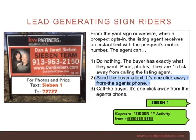Now, that may be too passive. You can also send the buyer a text. It is one click away from your phone because in your phone, you're looking at their mobile number. You can put your thumb on it and send them a text. "Hey, this is Dan. I see you're looking at that house on Dearborn. I'd love to show it to you. Call me here if you have any questions." And if you'd like, you can also call the buyer. Again, it's one click away. Put your thumb on there, give them a call, and you can let them know what the status of the house is.